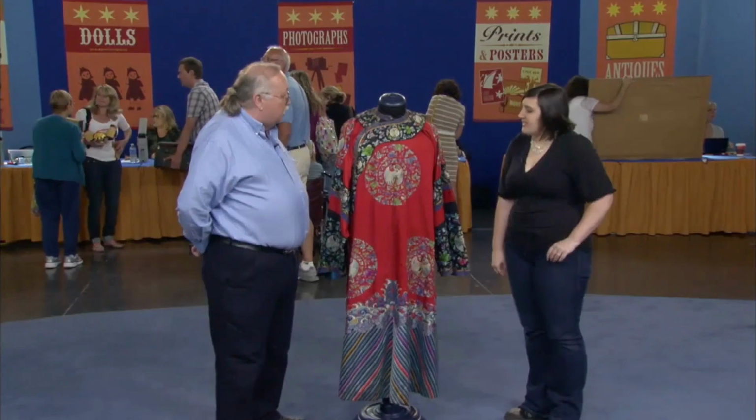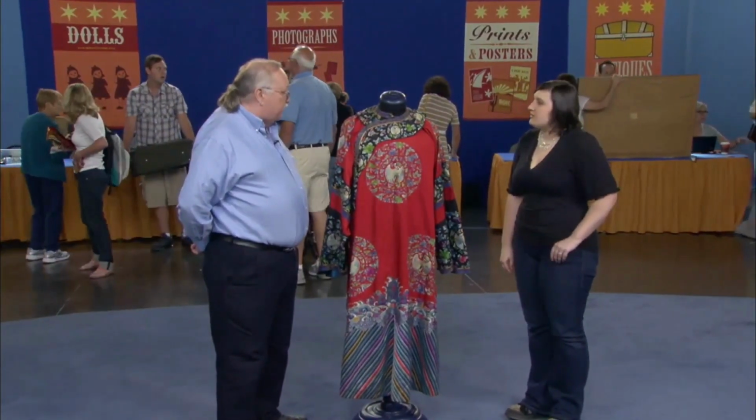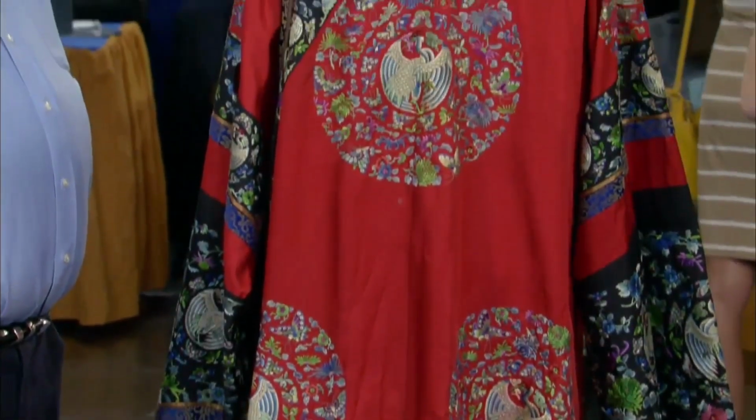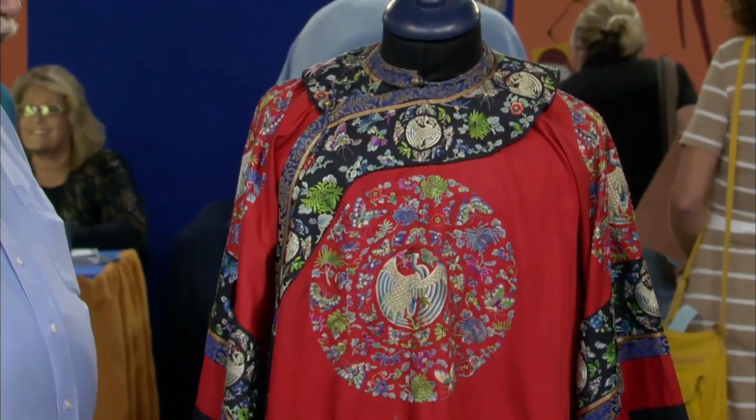So there'd be many women around the house who'd be doing nothing but embroidery and cooking in the household. I see. So they'd be producing things like this in vast quantities for usage for the family. This robe was worn by the imperial household, and thus would retail at the auction price of... for this robe to sell for at least $6,000.